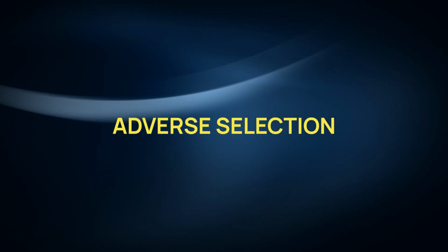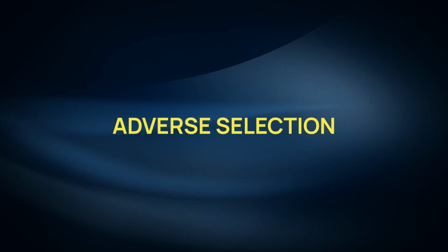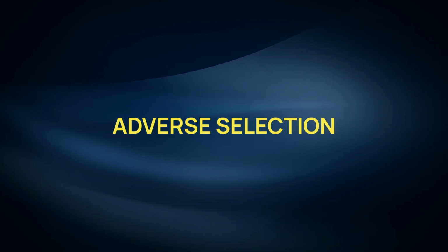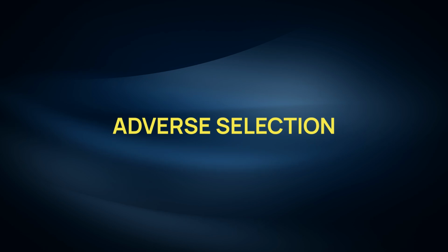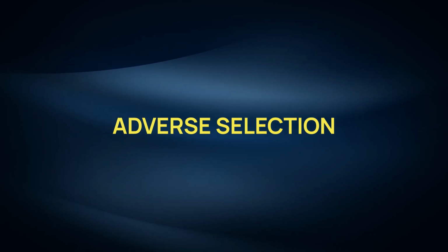On the other hand, healthier people might avoid signing up because they don't expect to use the services much. As a result, the insurer ends up paying out more in claims than they collect in premiums, which can lead to higher costs for everyone or potentially unsustainable pricing for the insurer. Adverse selection is a key concern in insurance markets, and one way to prevent it is through mechanisms like mandatory coverage or penalties for not having insurance, as seen in some health systems or through government mandates.